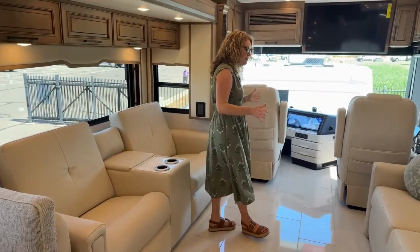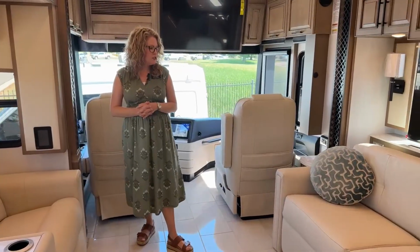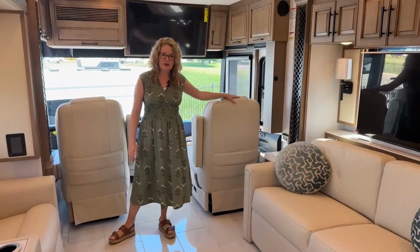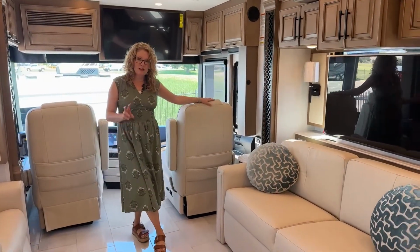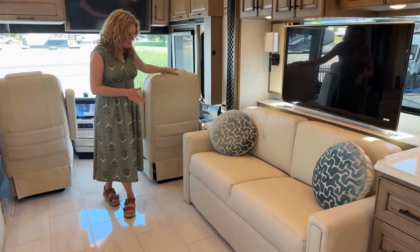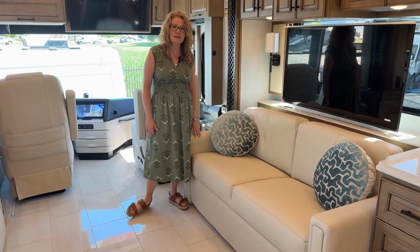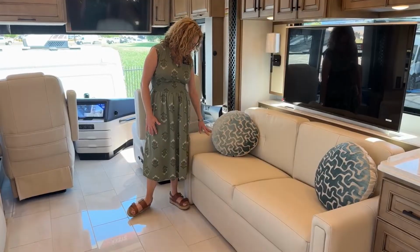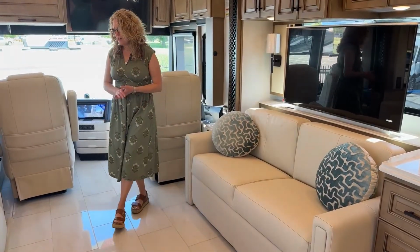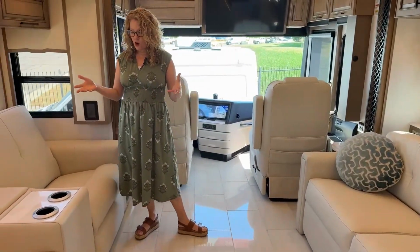We are in the living area of this gorgeous London Aire. Something new this year is this is Italian leather. This is not fake leather or whatever you wanted to call it, what it was before. This is real leather. It feels amazing, and it's going to definitely stand the test of time. So it feels great to the touch, and it just gives such a nice, beautiful feel overall.